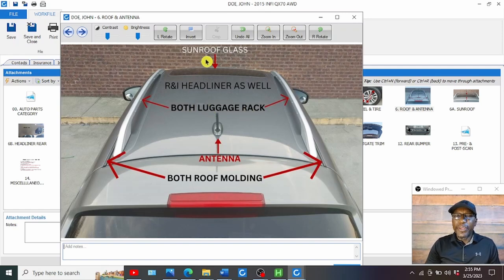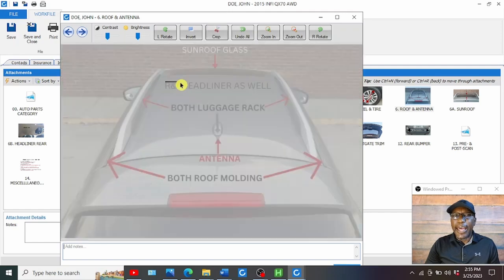The sunroof needs to be R9 on some vehicles. Sometimes it needs to be R9 and sometimes it doesn't. You, the adjuster, you adjust, you make the call, okay? So in order to get the luggage racks and antenna off the vehicle, we have to R9 the headliner as well. The interior headliner needs to be R9 in order to get to the luggage rack and the antenna and the sunroof, okay?